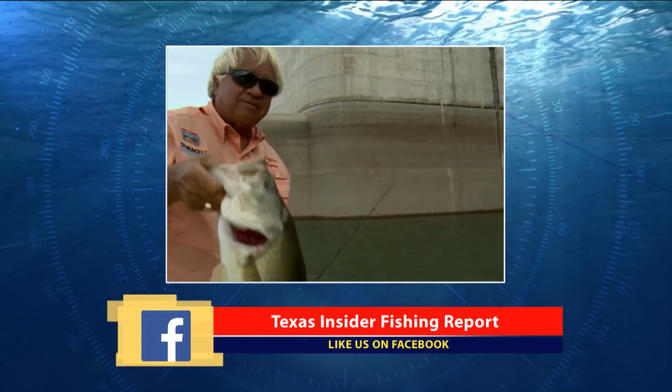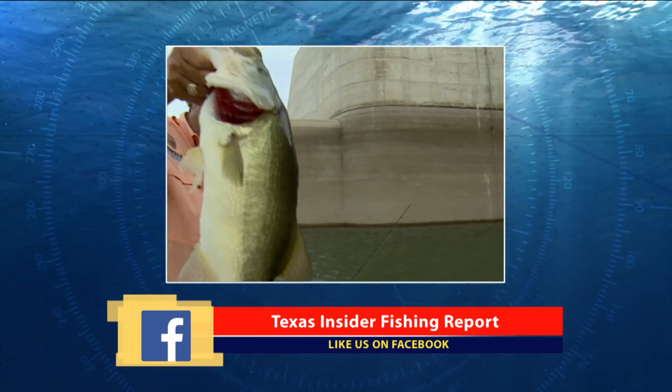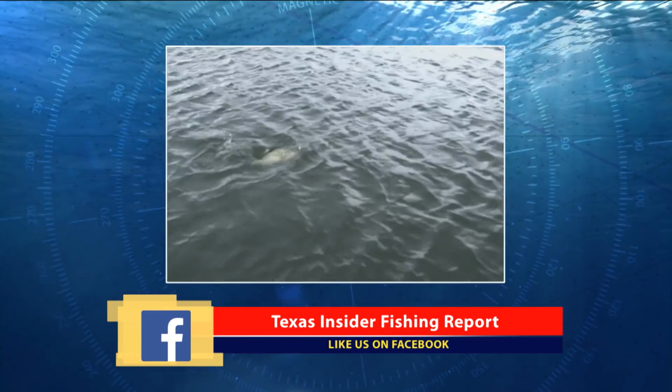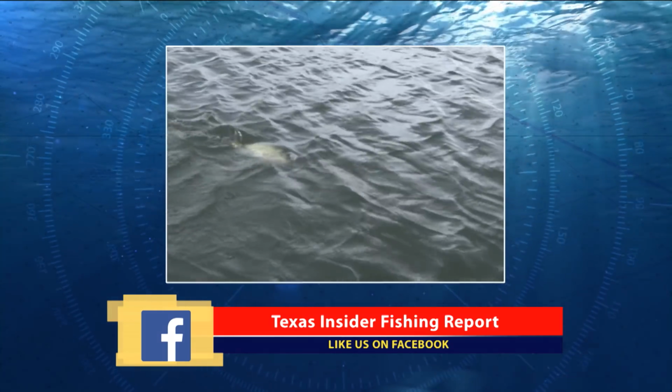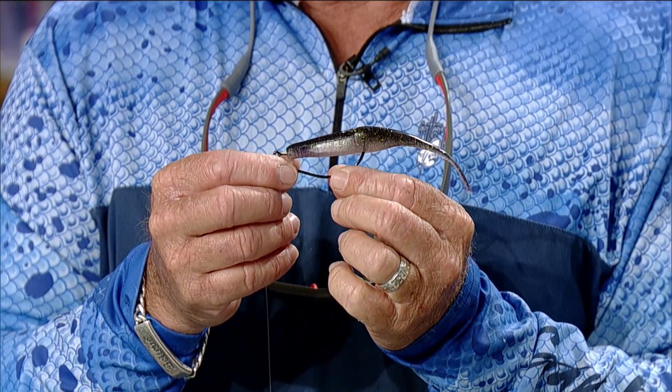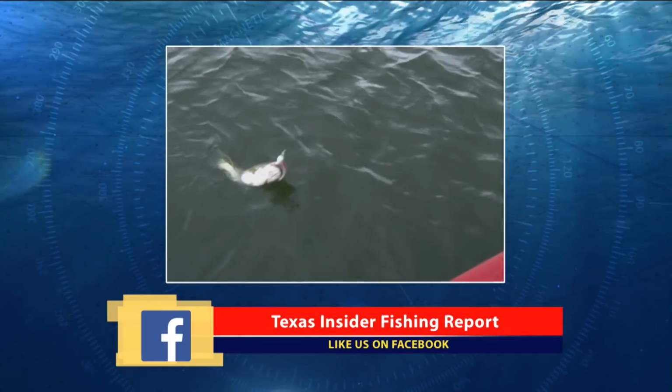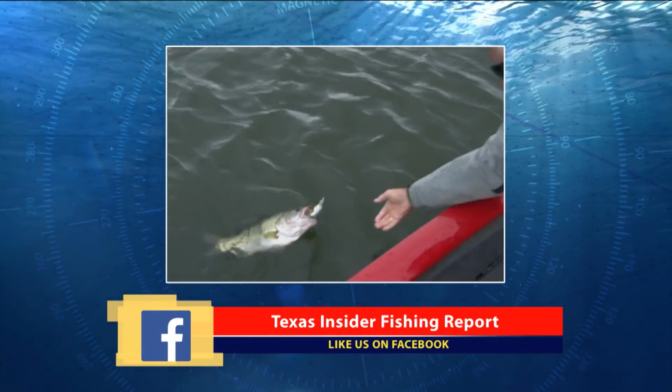Saw them this afternoon. Best lures are soft plastics like flukes, Senkos, lizards. Watermelon red is the best color, then black and blue in the stained water. We're fishing those either weightless or on a Carolina rig. Chatterbaits and spinnerbaits are working good on windy days.